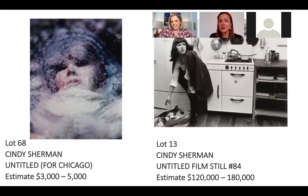And I apologize if you can hear any feedback of ambulances. If you know Sotheby's York Avenue, you know we're surrounded by hospitals, and I can only do so much to dampen that noise. So here, I thought I would start with Cindy Sherman.